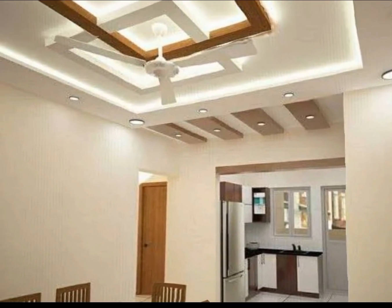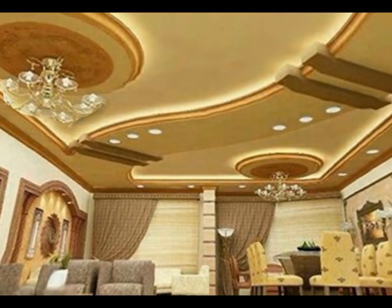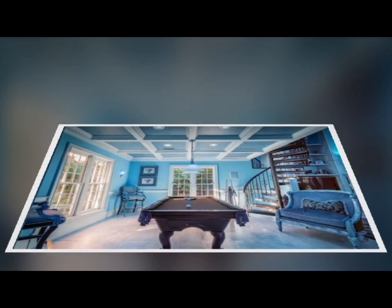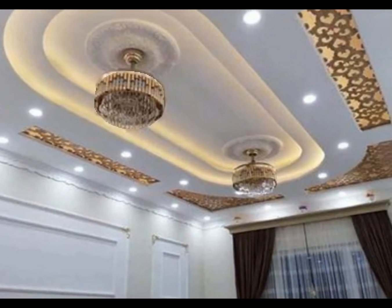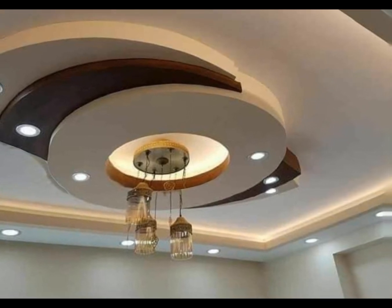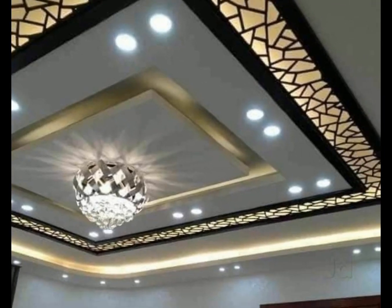False ceilings are the upper interior of any room, one that you'd think many wouldn't gaze upon. But you may be wrong, because the coziness and warmth of a space is as much about the upper wall as it is about the four walls that surround it. Most rooms in homes have plain concrete ceilings, but nowadays many are experimenting with false ones. Intricacy of such false ceiling for living room designs may vary. Modern home interiors work well with geometrical lines and curves, while traditional homes work with moldings and columns.